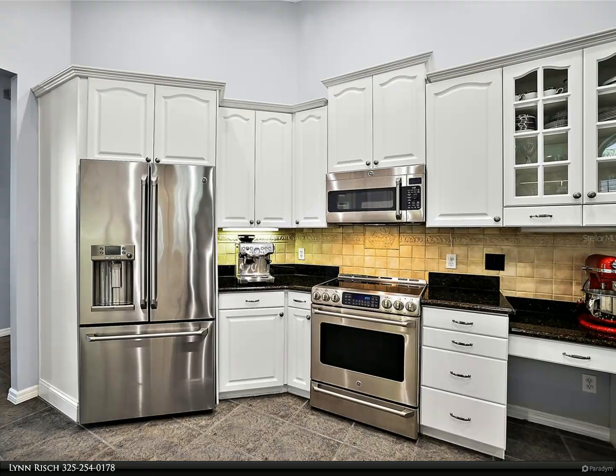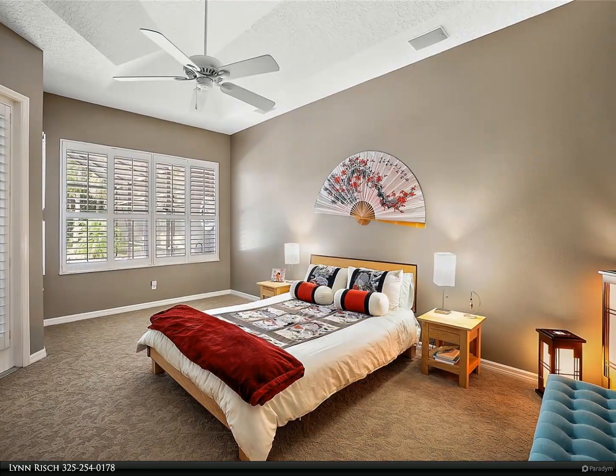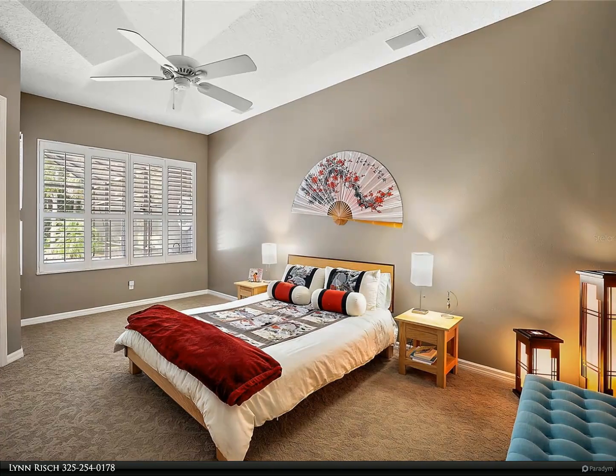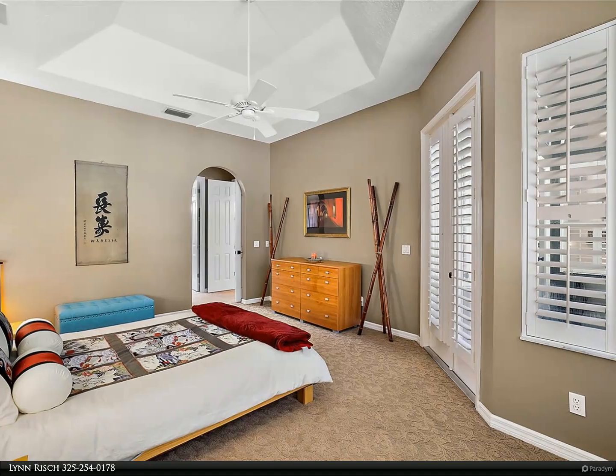Conveniently located near shopping, fine dining, the Wekiva Trail, and an easy commute to Orlando, theme parks, and the beaches. This exceptional property is more than just a home, it's a lifestyle.